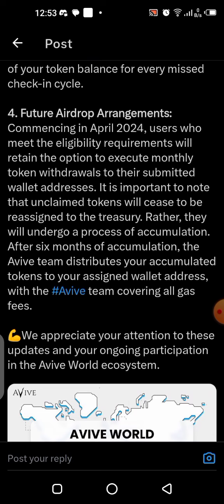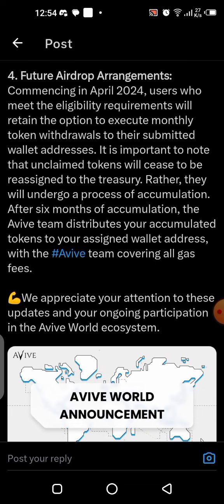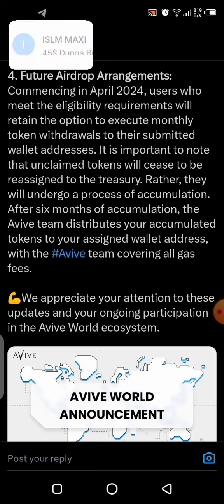So that's it. Now in the nearest future, what they're trying to say here is, for those of you who have already updated your wallet address and you are eligible, everything is working fine for you, you are going to keep claiming your monthly token every single month with the same wallet address. For those of you that won't be able to claim, or you forgot, or you missed, they are going to accumulate your tokens for you, and after 6 months they are going to forward it into your wallet that you've already updated. They're going to send the tokens into your wallet by themselves, but it's going to be after 6 months.